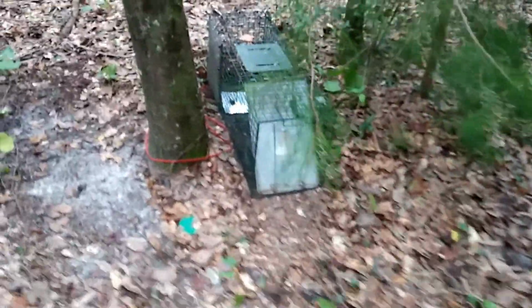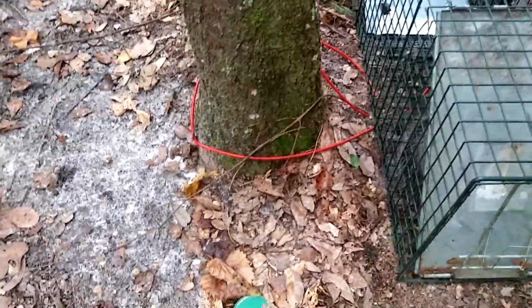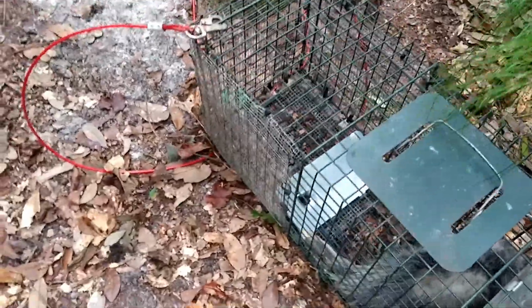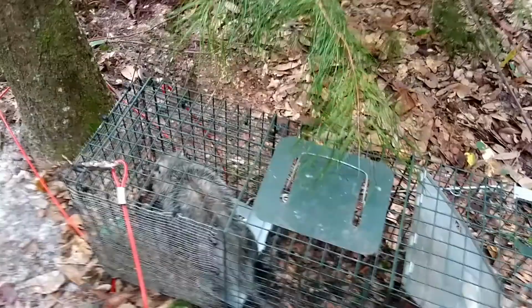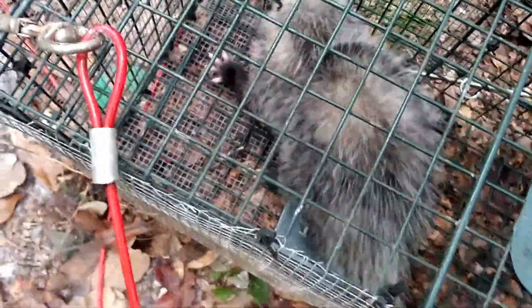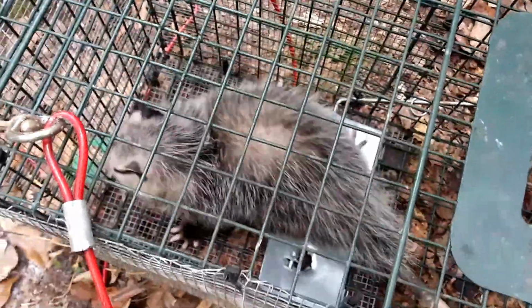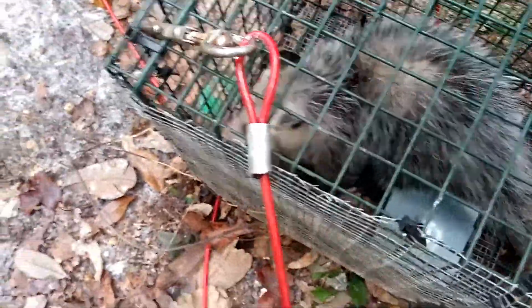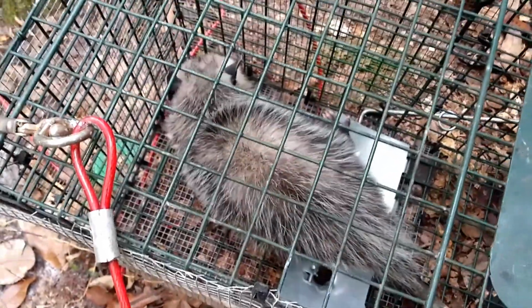All right, everybody, we had somebody home today. Let's pull them on out and see who's here. Oh, cage about to flip over. I don't think he's green yet. Hey, buddy. Let's make him green. You're not happy about being in there, eh? Well, I'm not happy about catching you. You're all right. Calm down.